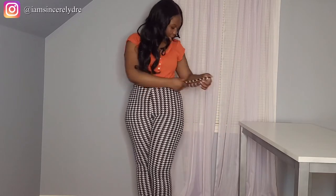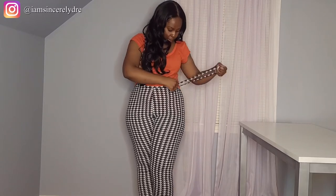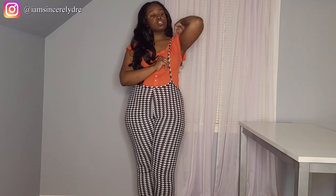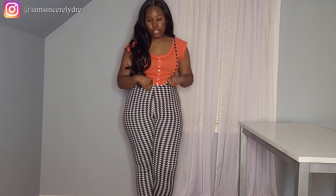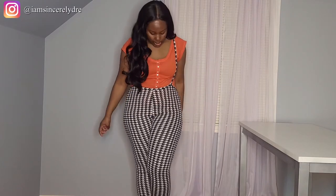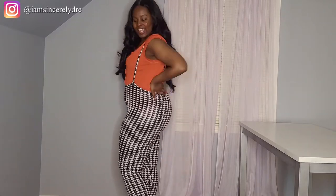And the straps are not adjustable, so that is another thing to keep in mind. If you are someone with a longer torso or a shorter torso, it may not really work, or you'll have to tie it up at the top or alter it or something like that. But it's cute. I could definitely say that y'all should get this.